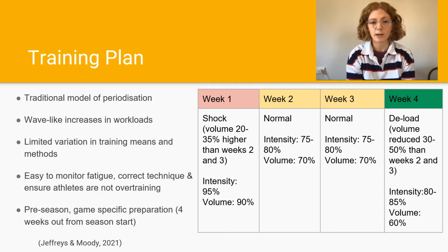Following weeks 2 and 3, we've planned a deload week. A deload week sees a reduction in training volume by about 30 to 50%. Intensity and weight in resistance sessions will remain high because we're looking to maintain the strength within this week. We are just manipulating sets and reps.